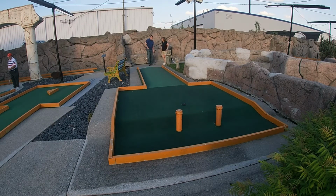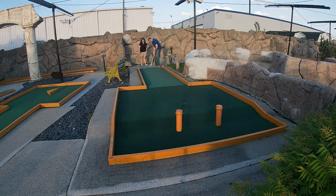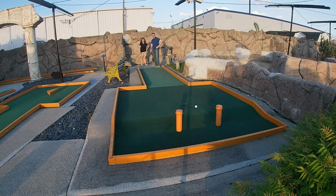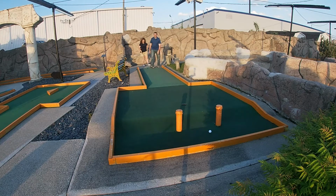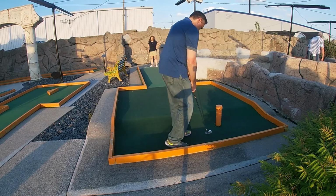All right, looks like Paul Wisdom will lead us off this group. Paul is in the lead in B division after the first round with an excellent 6 under par 30. All right, shot's on its way. It did not take the left or right break and hung out to the side, but it stayed between the pipes down the hill, so one of the easier deuces that you can have down the hill. Still by no means automatic.